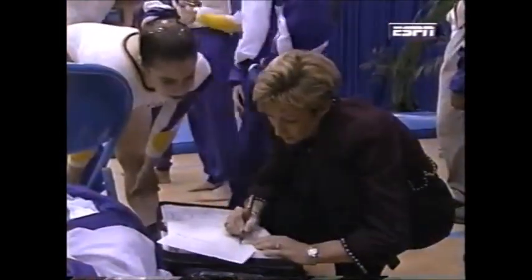We're going to give you Teal's score when we come back. The Gators are chomping away here in Gainesville.